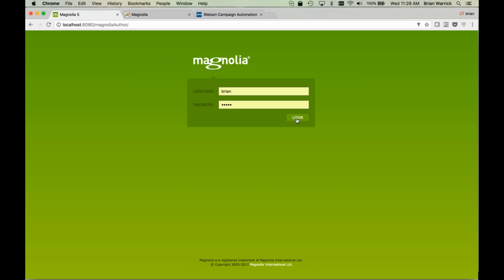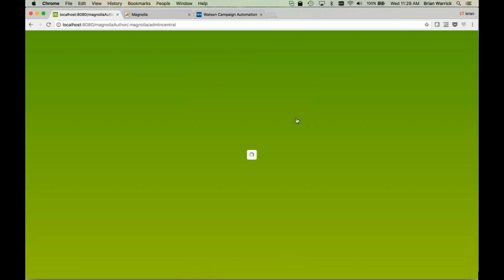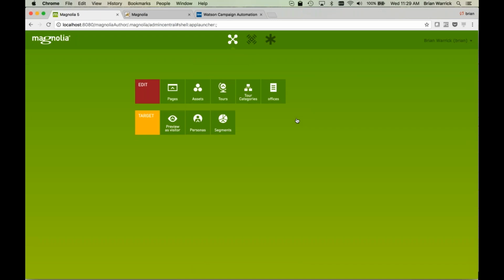So let's go ahead into the Magnolia authoring environment. This is where content editors and creators and administrators work with the system. And we're going to go ahead and put that data to use. After logging into Magnolia, I'm presented here with our app launcher screen.